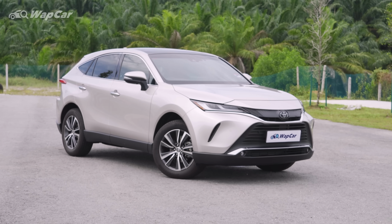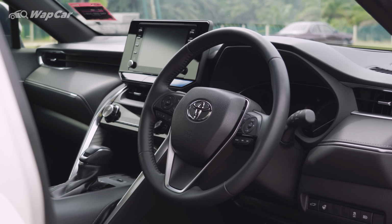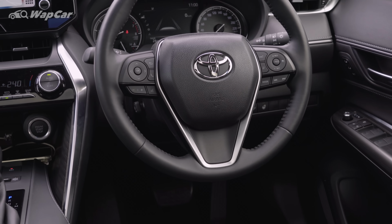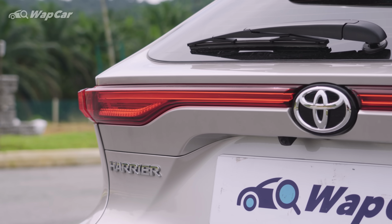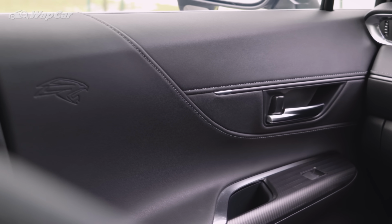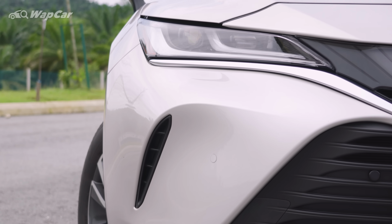To sum it up, the Harrier is a very desirable car. People want to be seen driving around in the Harrier. It has all the qualities of a premium SUV. Comfortable, refined, practical, spacious, efficient, high-tech, and being a Toyota, you know it's going to be reliable. While the internet doesn't recognize the Harrier being in the same class as a Mercedes or BMW, in the eyes of the buyers, actual people with money, they view them in the same league, and that's all that matters.